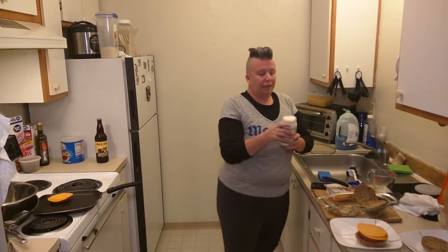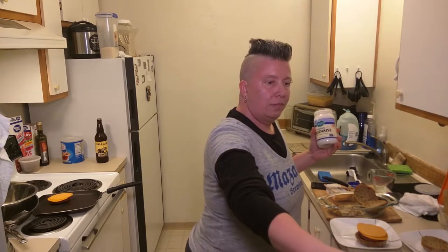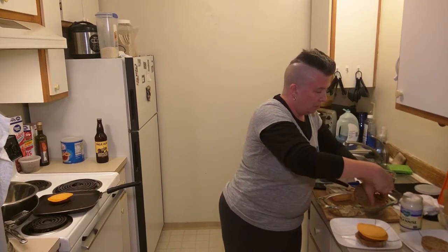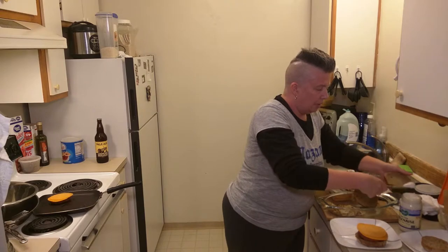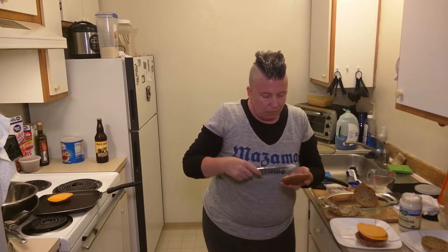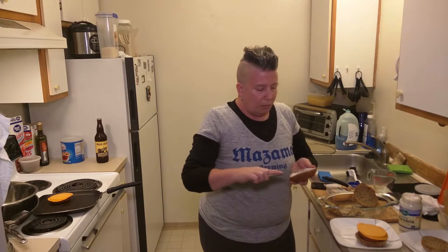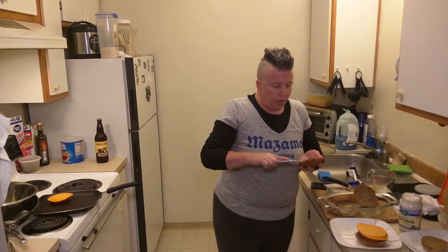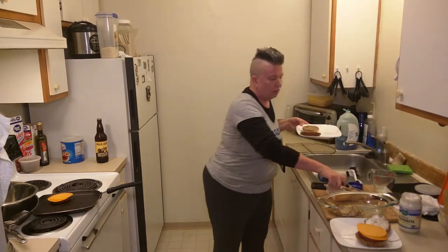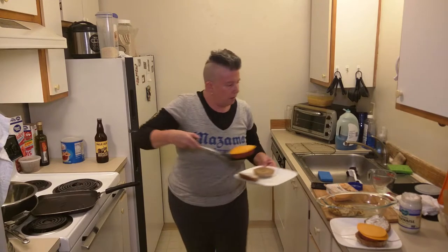Mayonnaise smells exactly like mayonnaise. Got my knife. It looks exactly like mayonnaise. I mean, it looks and it acts like mayonnaise. Mayonnaise is pretty much the emulsification of oils. I'm really curious about this. Can a vegan burger live up to what we're used to?